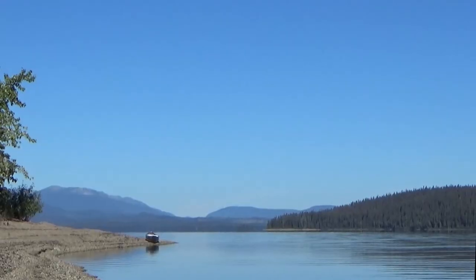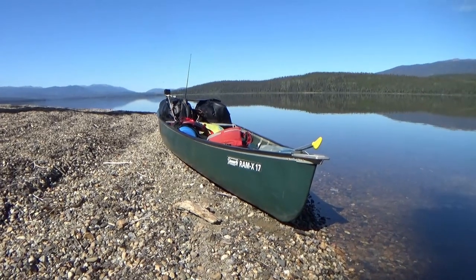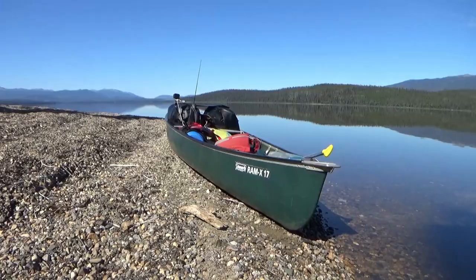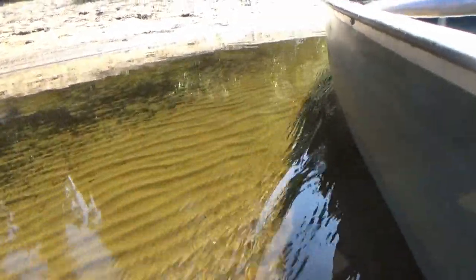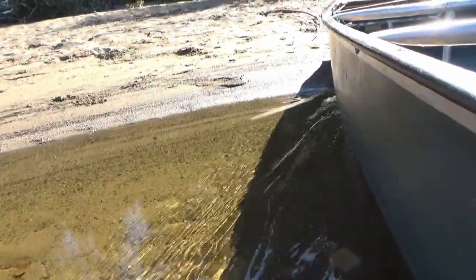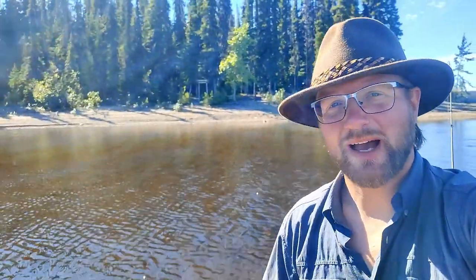About to depart from our second campsite on Tchentlo Lake, and I thought I would take a moment to honor our canoe. I had never heard of a Coleman Ram X 17. It has been awesome. It has really lived up to its name. Whenever we come ashore now, we lovingly refer to that as Ram X-ing it. Goodbye, Progress Point.